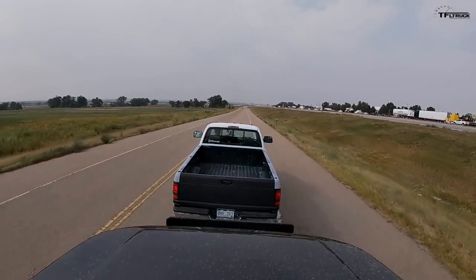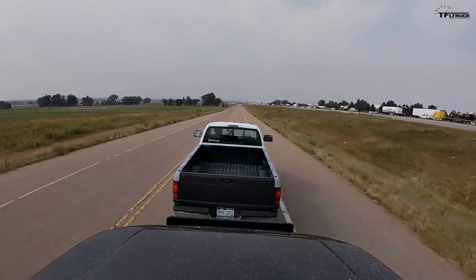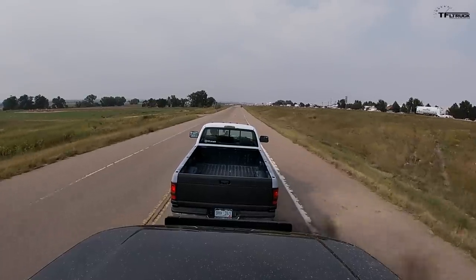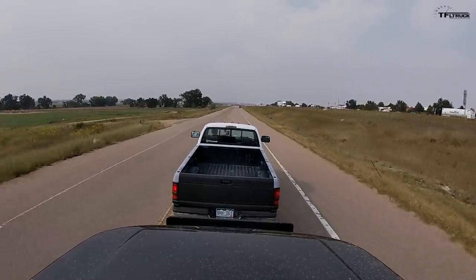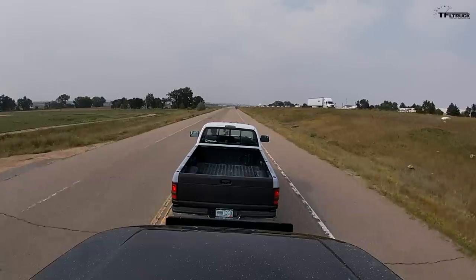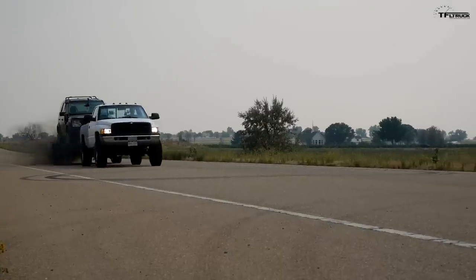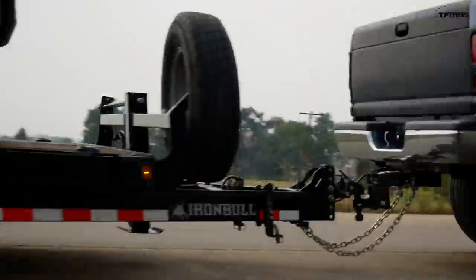Oh yeah, low gear. Second gear, got a little bit of smoke. Third gear, whoa, it's getting some smoke. It's accelerating. A little bit of smoke. 50 miles an hour.